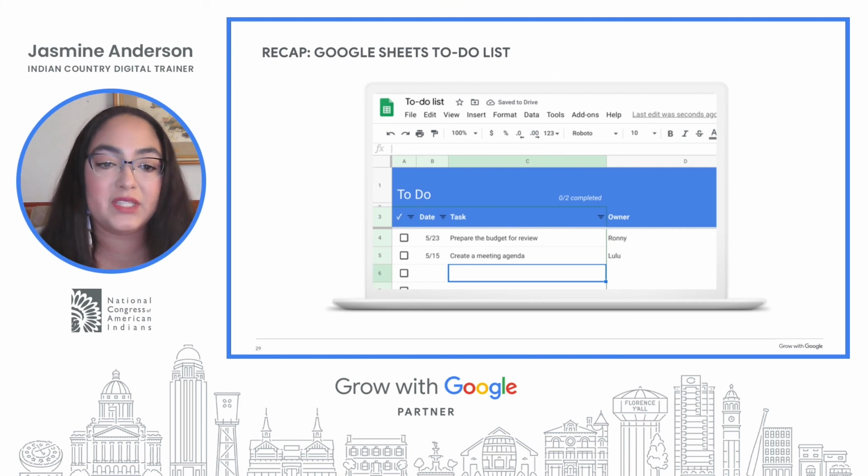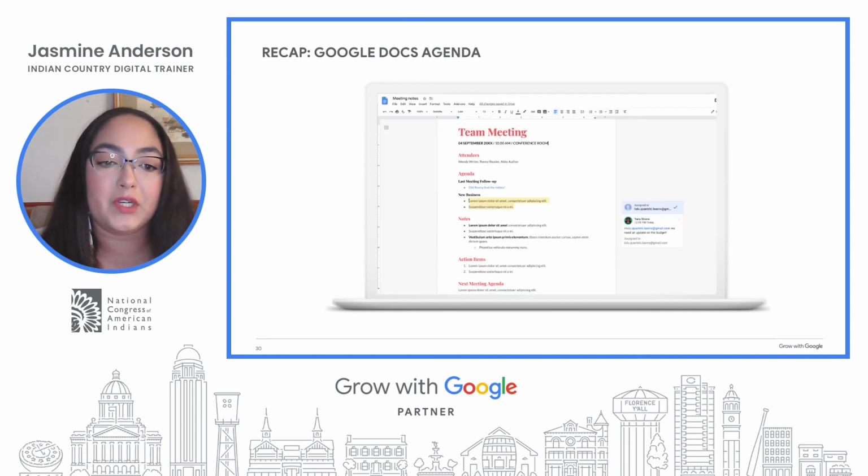We're almost out of time today, but I hope you're feeling more comfortable with Sheets and documents now. In this short period of time, we examined opening your Google Drive, creating a to-do list sheet from a template, adding tasks, dates, and owners to the sheet, and adding formatting to your sheet. We also opened a Google Docs template for a meeting agenda and notes. You saw how to change the placeholder text in the template, customize the colors, add comments, and share your projects.